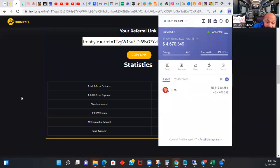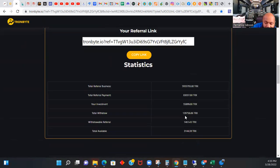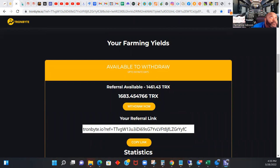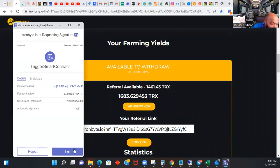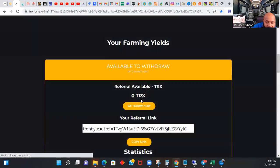So yeah, I spare $100 out of my account. We have 3144. We're going to put back in 31. We're going to lose 50 out and 100 coming back in, but we're going to put 31 back in there because we're trying to get this higher. So 55,899, that's about to change. So withdraw. My wallet goes all the way up here every time still. Sign. You can put it on automatic signature if you want, but I like to watch what I just did.